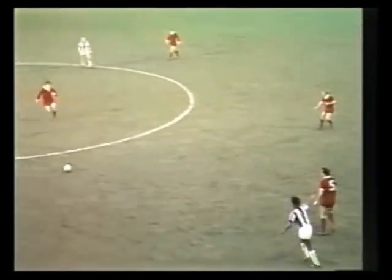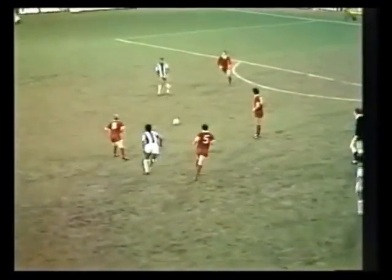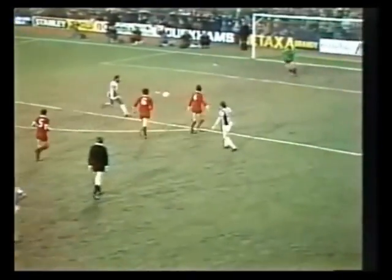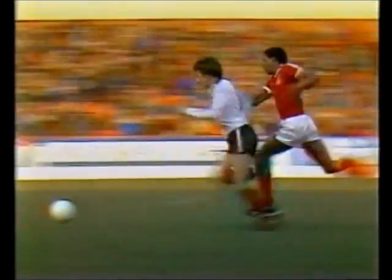Batson, wild. Money. Batson. Ball off to Regis. Round Regis. And he's going to get there now. Cyril Regis has done it. And that's the one that wraps it up. There's no doubt about that. Come out through Jimmy Mann.